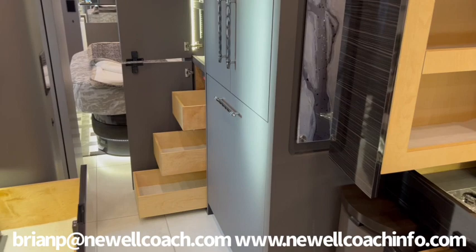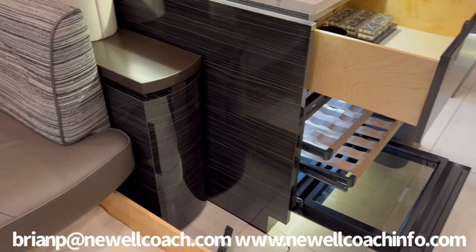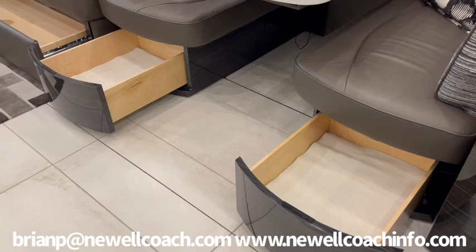And this is the coffee storage with the slide-out wine cooler below it. And the drawer storage under the dinette. And then more storage under the other sleeper couch.